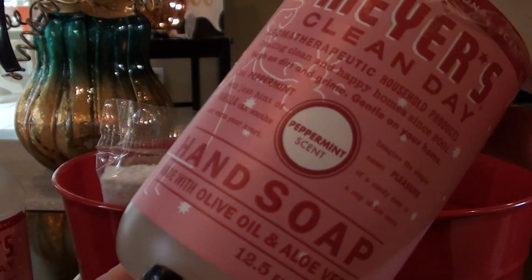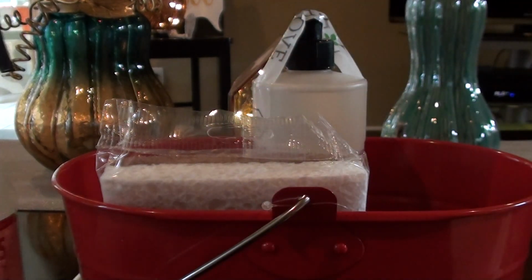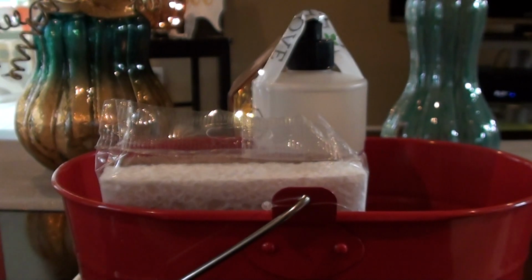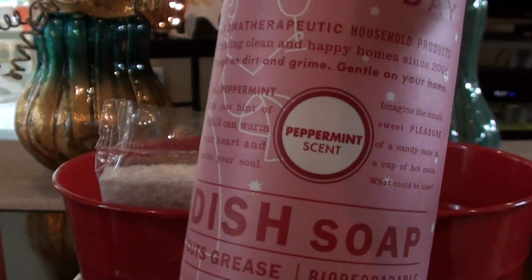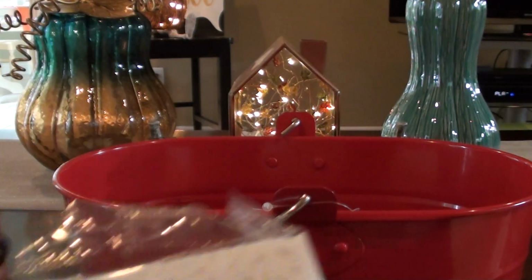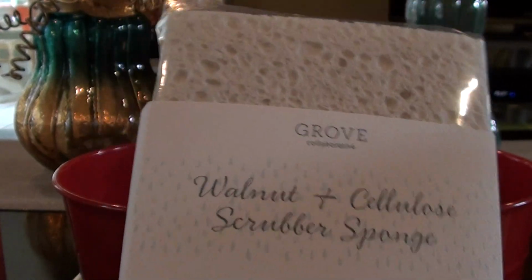Then you get a hand soap. Mine is messed up here because they put labels over the top so they don't spill. And then I got the dish soap, which I am super stoked about. Can't wait to have Central Park Snow Globe smelling dishes. And then also you get a pack of walnut and cellulose scrubber sponges.